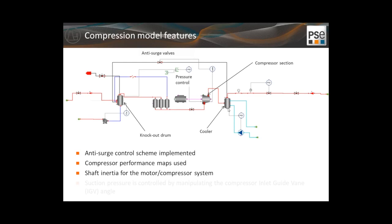Finally, I'll present some detail on the pipeline, injection well, and reservoir.